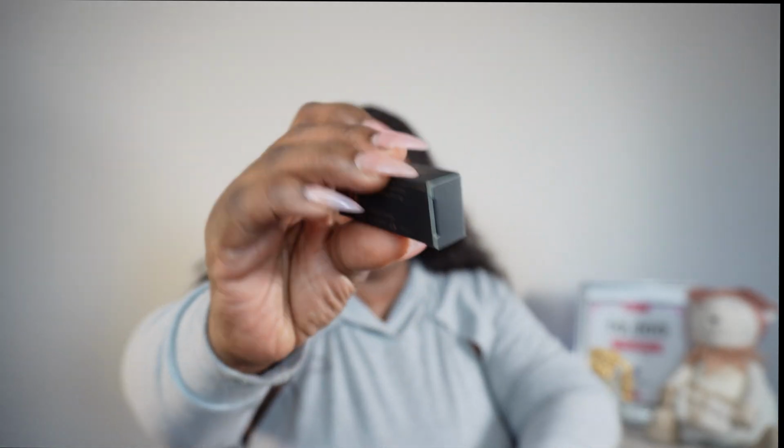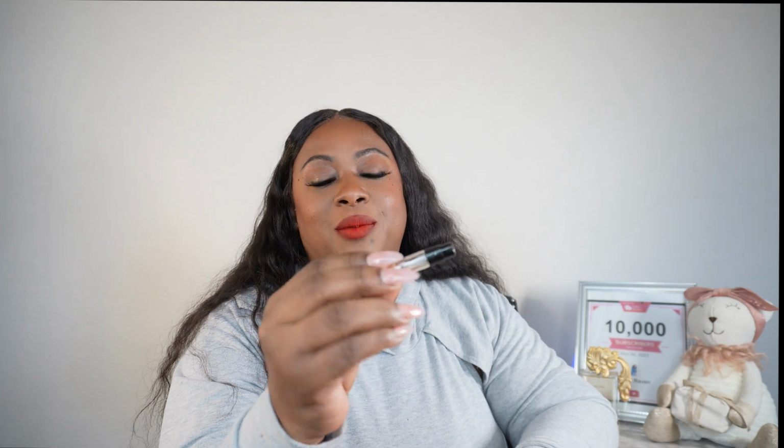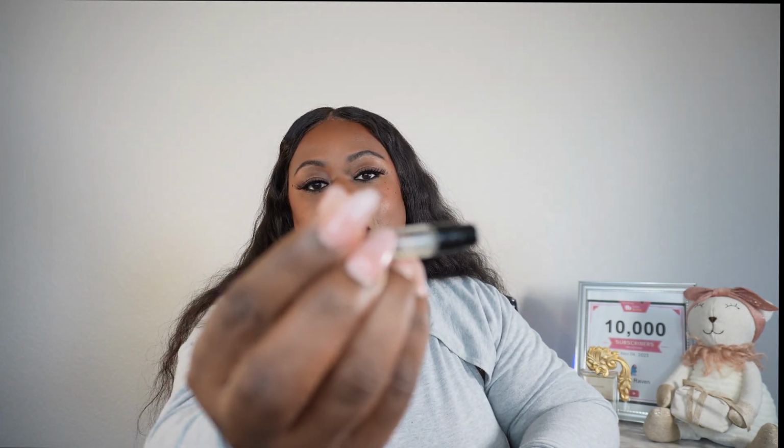I'm going to show you guys also, these samples come just like this, in the little thing. What I appreciate about this is it's not your typical sample where you pull out a wand and then it all evaporates and spills. It comes with a spray pump as well. Another thing I appreciate is that the name is on here, so even if I lost the box, I would know what fragrance it is.